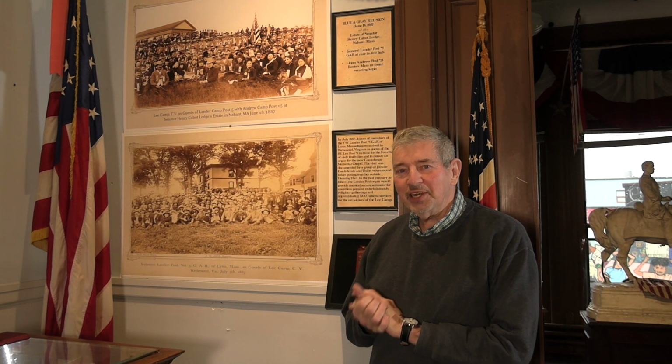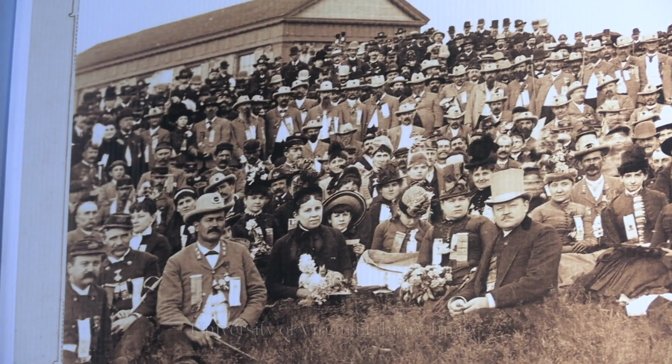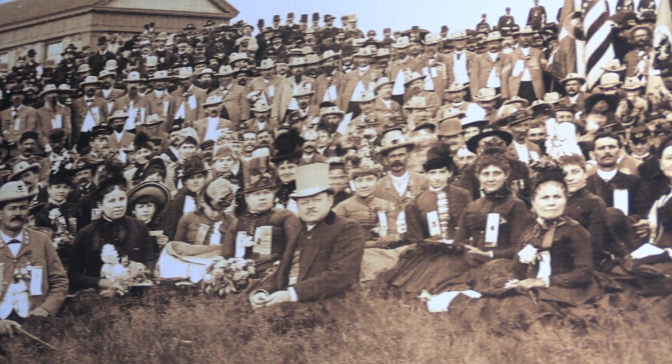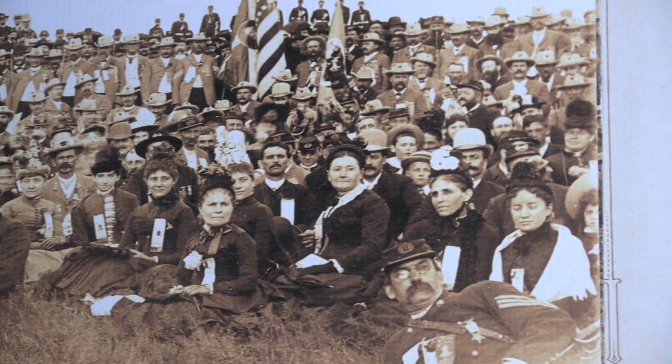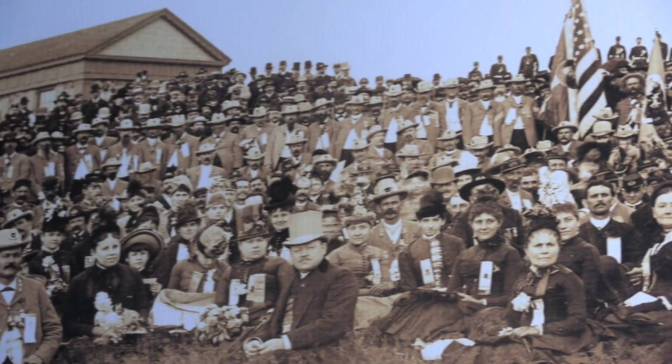All right, so this is taken at the Lodge estate on June 18th, 1887. And it's right there of members of the G.A.R. Post 5, and where the Robert E. Lee camp visited on that date.